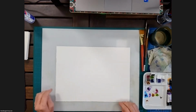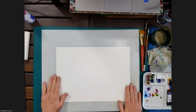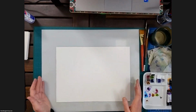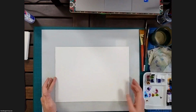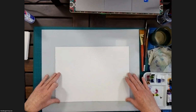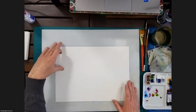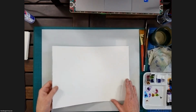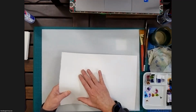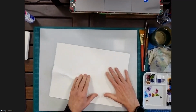The first thing I'd like to do is distress the paper. It's a nice clean piece of paper, but I don't want it that way. Composition-wise, I'm probably going to use about two thirds for foreground and one third for sky. If you don't like paper abuse, look away now, because I'm going to get quite rough with it and push the paper around.